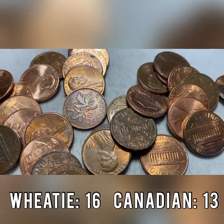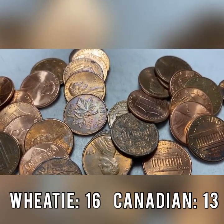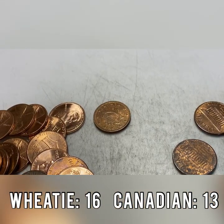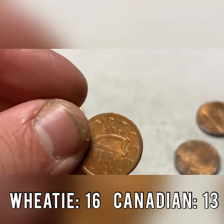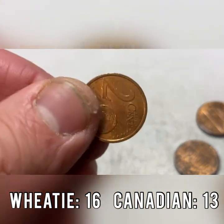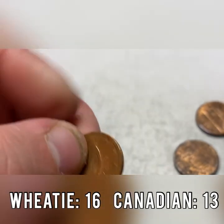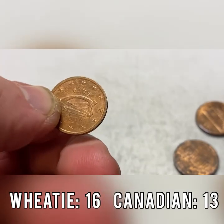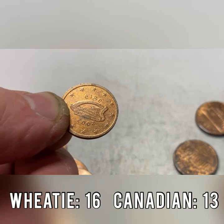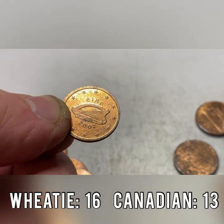Roll number 41, the last roll was 40 if I didn't say that. Roll number 41, it's a 1981 Canadian and our 13th of the box. Roll number 41 is also going to give us our first foreign that is not a Canadian. This is a 2007 2-cent euro. I don't recognize this. Now, I probably should, but I just don't. So I'm not sure what country this is from. I will do some research and I'll let you know at the end of the video.